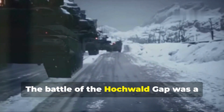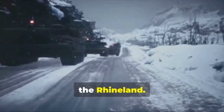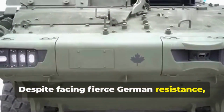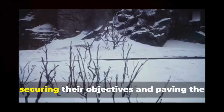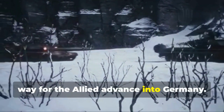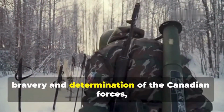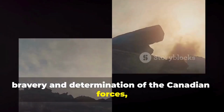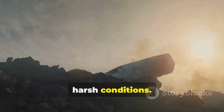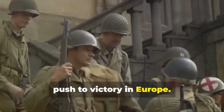The Battle of the Hochwald Gap was a pivotal moment in the Canadian campaign in the Rhineland. Despite facing fierce German resistance, the Canadians pushed forward, securing their objectives and paving the way for the Allied advance into Germany. This battle stands as a testament to the bravery and determination of the Canadian forces, who fought tirelessly under incredibly harsh conditions. Their efforts were crucial in the final push to victory in Europe.